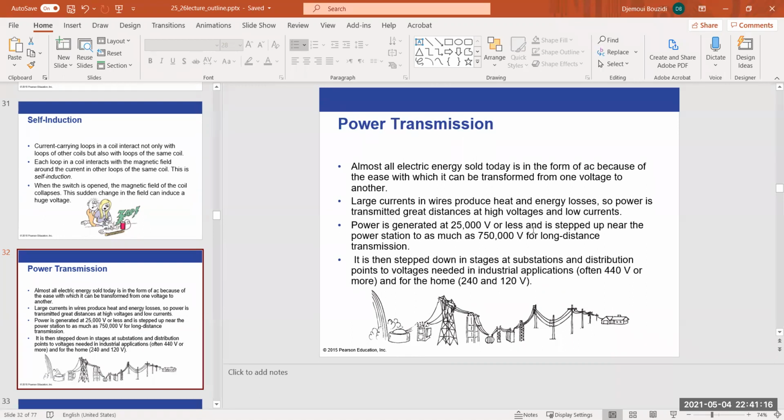Power is generated at 25,000 volts or less and is stepped up. So you need a step-up transformer to bring it to 750,000 volts for long distance transmission. However, when it needs to be used, it needs to be brought down. It comes in at about 440 volts, but it needs to be brought down to 240 to 120 volts.